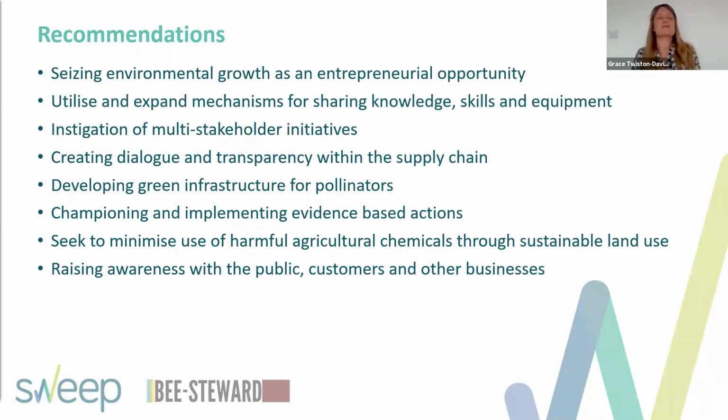A key and quite obvious recommendation was that we need to develop green infrastructure for pollinators. But what was really interesting is that there are quite new and innovative opportunities for green infrastructure. It doesn't have to be your usual suspects. There are excellent opportunities. For example, in Cornwall, we've got initiatives for community green spaces and road verges, places that you might not have originally thought were havens for pollinator habitat.